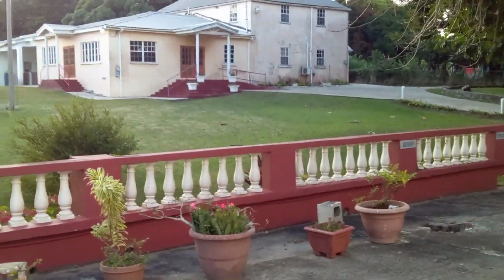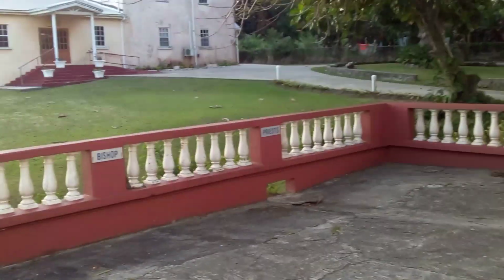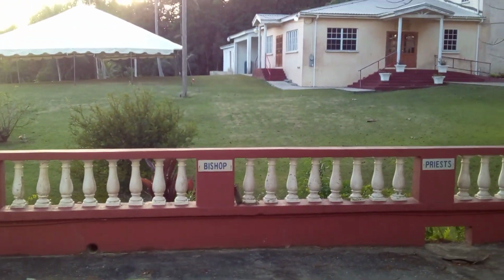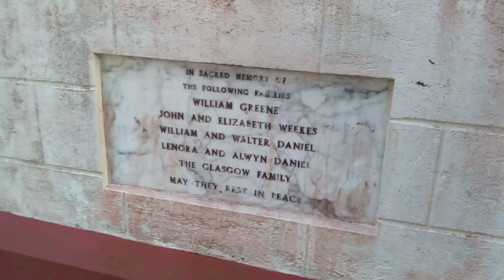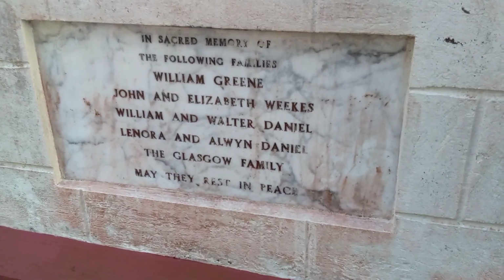The vicarage, where the former priest Reverend Light used to live. I think they now hold it for church social activities. Last time I saw, last week Saturday, they had a fish fry out here. In sacred memory of the following families: William Green, John and Elizabeth Weeks, William and Walter Daniel, Lenora and Alvin Daniel, the Glasgow family. May they rest in peace.